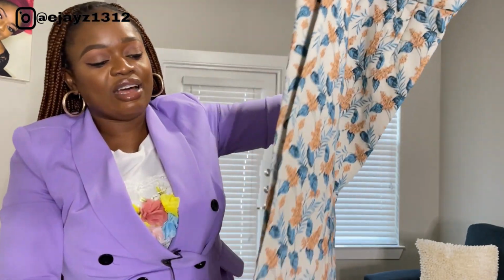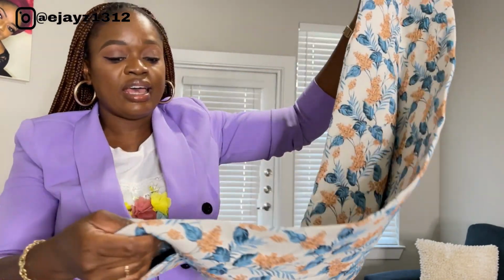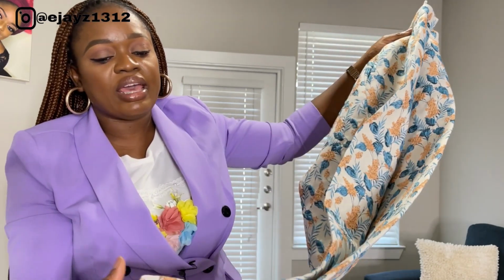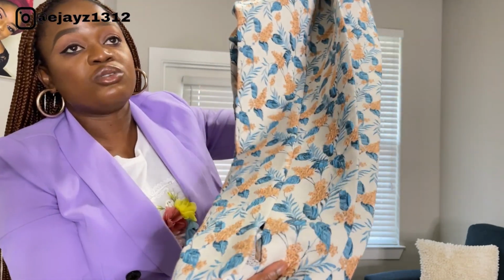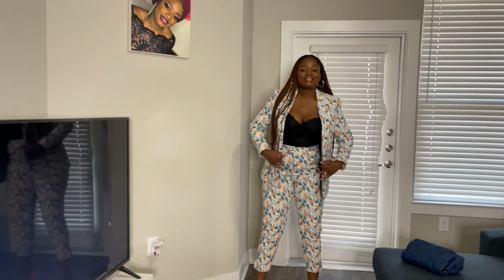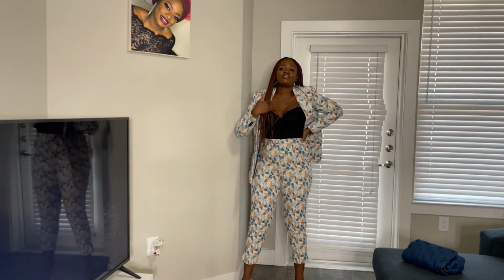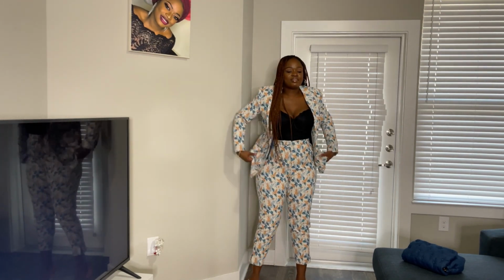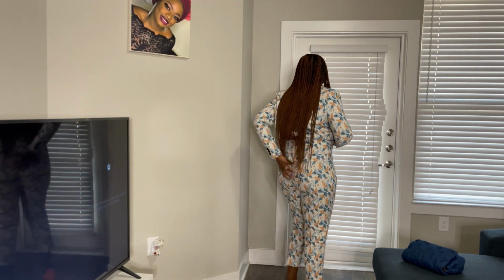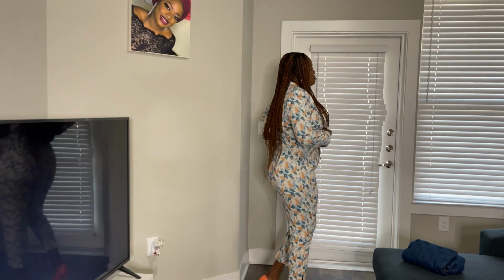The last outfit that I have is the matching pants for the blazer that I showed you earlier. It's basically the same. It has a slit at the end as well, which you can style very well. It has two very functional pockets. Nothing too serious about the pants. I'm just going to style it for you right now so you see how they look on me.